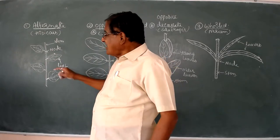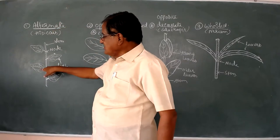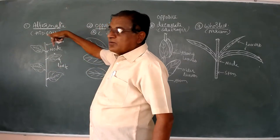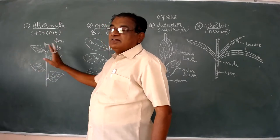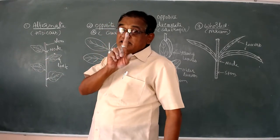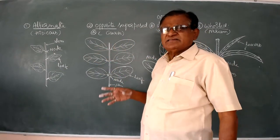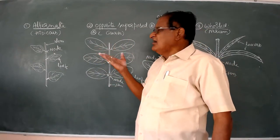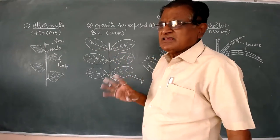So that is called spiral. Spiral means it will be in a spiral-like structure. So we call this alternate: only one leaf at each node on the stem. The common example is hibiscus. In other plants also you will find the alternate arrangement of leaves, as in the Ashoka tree and others.